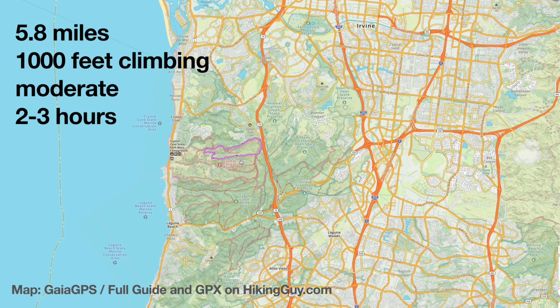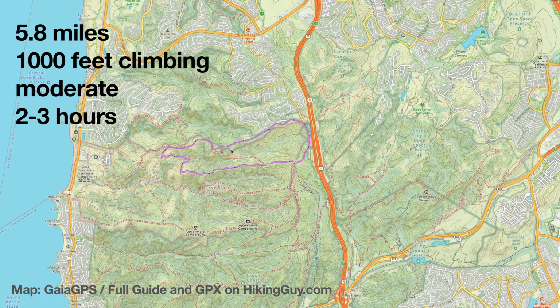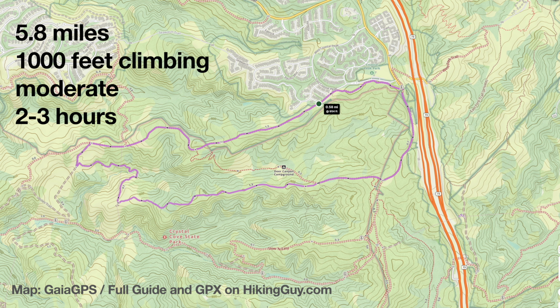So this is a loop hike. It's about 2 or 3 hours, just under 6 miles, and about 1,000 feet of climbing. We're starting up at Coastal Peak Park. We're going down No Name Ridge and then doing a loop around the other side up the Rattlesnake Trail and then back to the start.